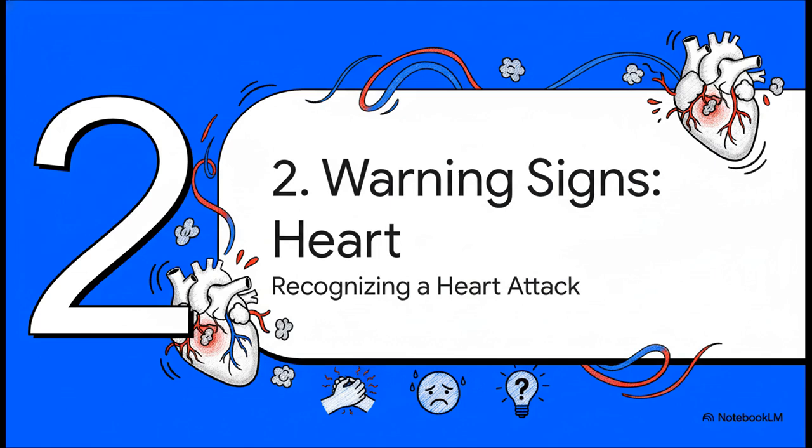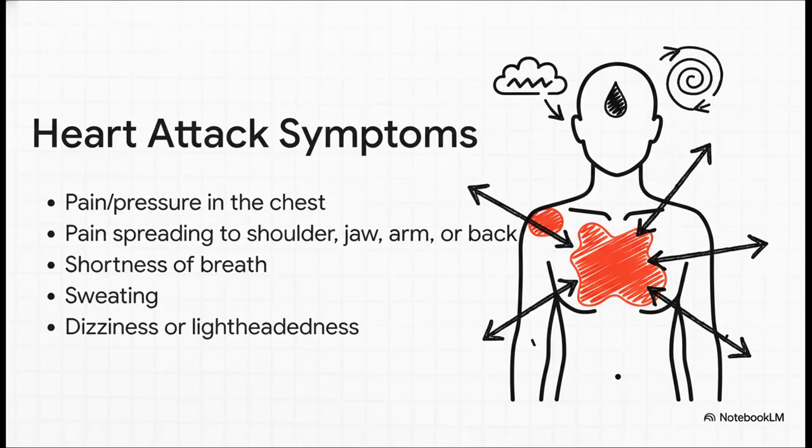All right, let's zone in on our first critical area, the heart. When a clot blocks an artery that's supposed to be feeding your heart muscle, that's a heart attack. And the symptoms, well, sometimes they're dramatic, but other times they can be surprisingly subtle. The classic sign, of course, is that feeling of pressure or pain right in the chest. But you've got to pay attention to where that pain goes. It often spreads. You know why? The nerves from your heart and your arm actually send signals along the same pathways to your brain, so your brain can get confused about where the pain is really coming from. So if that pressure moves to the shoulder, jaw, arm, or your back, and you also feel short of breath or break out in a cold sweat or feel dizzy, those are major red flags. You need to act immediately.